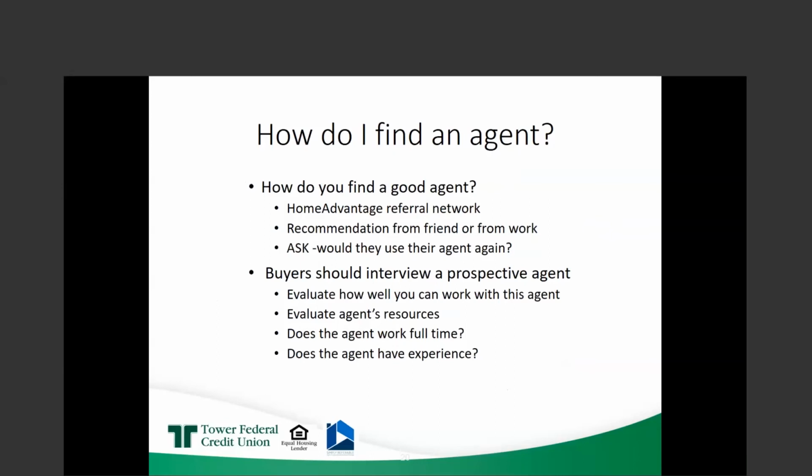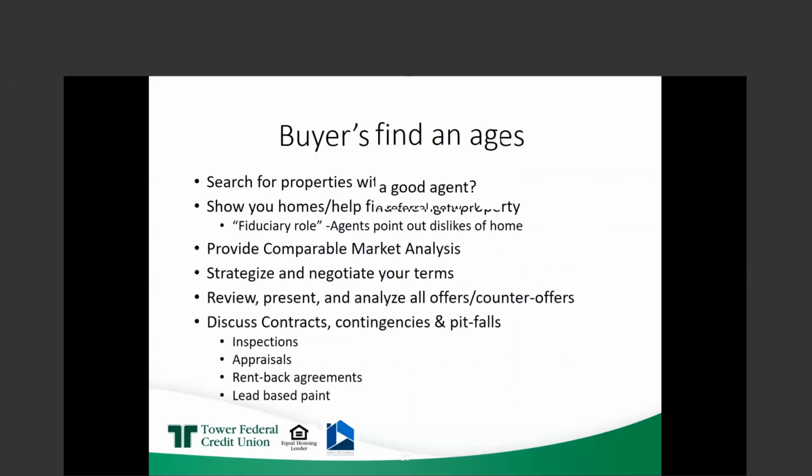And we are now very COVID-friendly, COVID-safe. We're doing our buyer consultations by Zoom. I know a lot of agents are doing initial meetings over Zoom. We're also very safe if you want to meet in person. We meet in person with masks. So we've been doing that regularly as well. So meet with the agent, talk to them, see them, see how well you connect.